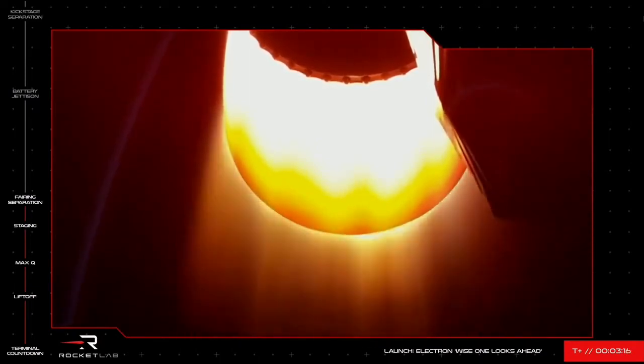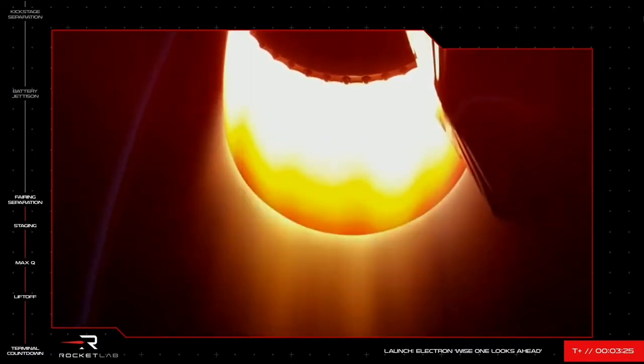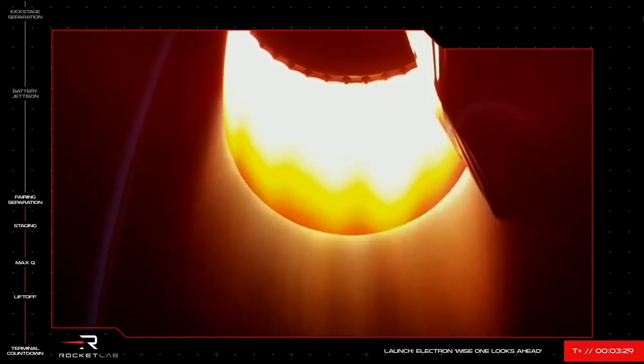And there it is. You can hear the payload fairing tumbling away on your screens now. The NRO payload is now exposed to space in preparation for payload deployment later in the mission. This fairing will burn up as it re-enters the atmosphere, while the second stage continues on.